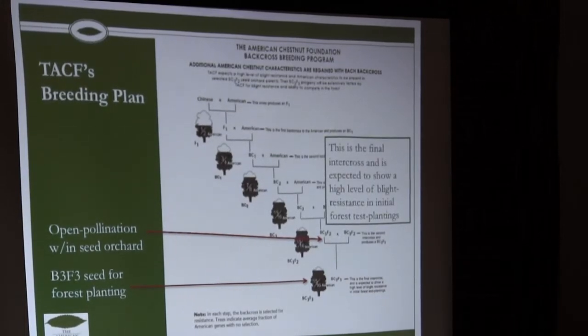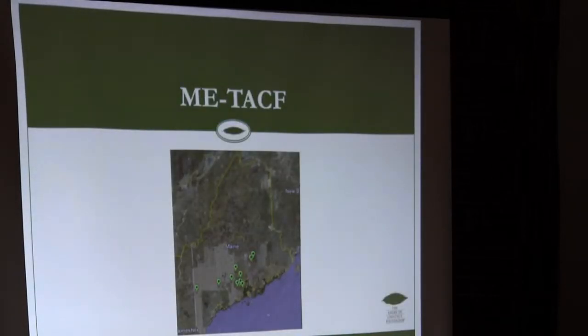And I don't know if you can see, probably can't read this, but this is what it says: the final intercross is expected to show a high level of blight resistance in initial forest test plantings. So that's what our breeding program has been since the mid-80s. We may need to update that at some point, but at least for now, that's what we're running with. So that's sort of our breeding program as at least a snapshot. Any questions before we move on?